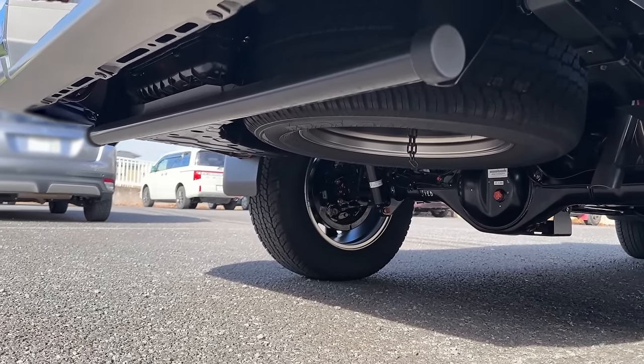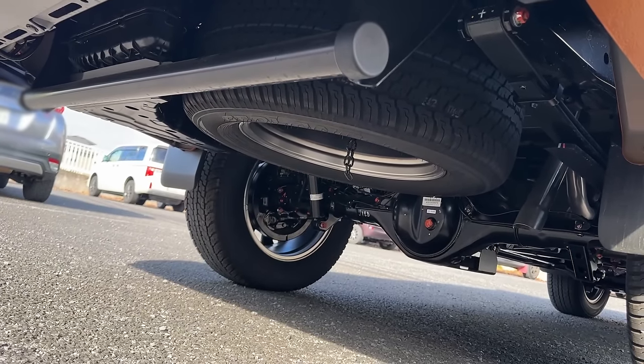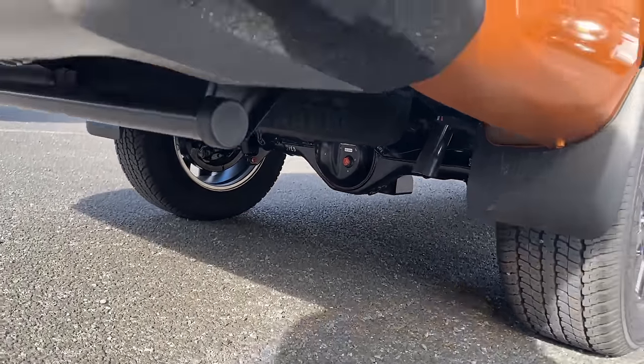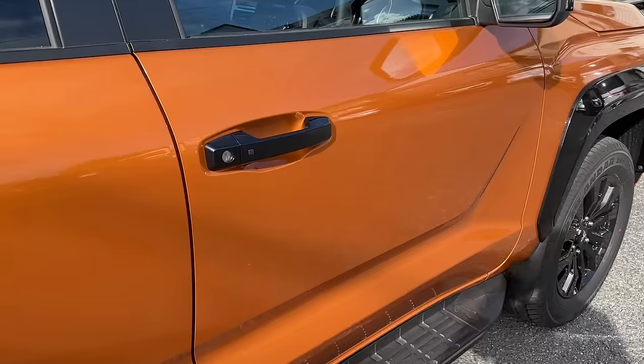It has a bar for this kind of protection and a spare tire. It has a proper spare tire, not a temporary tire. It's a ladder frame. The body is also very robust. Then let's take a look at the interior.